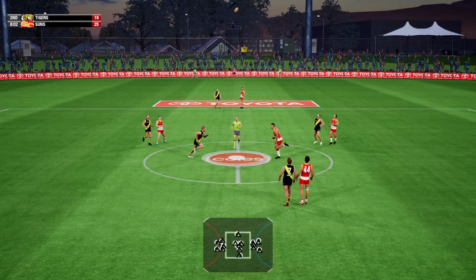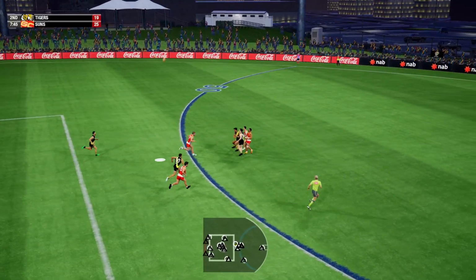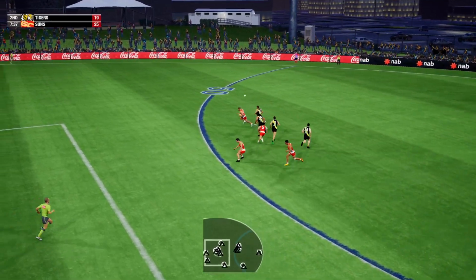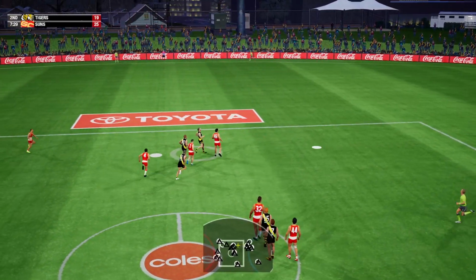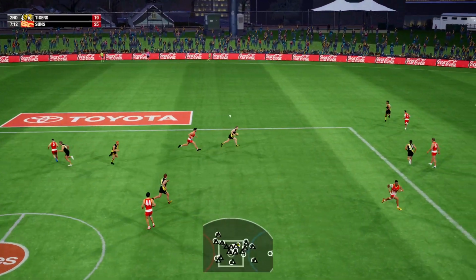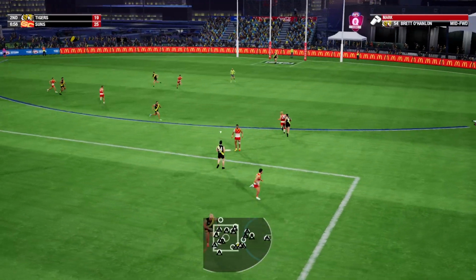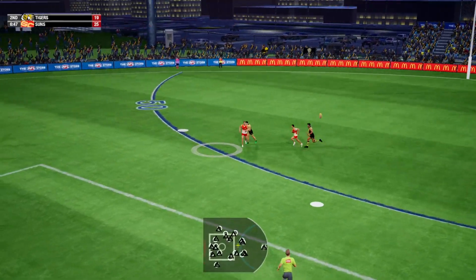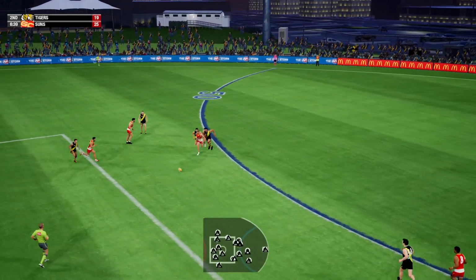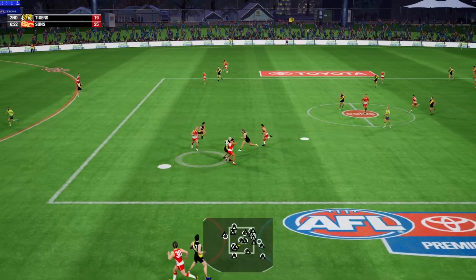About to resume hostilities. Moore hurls it away. Kicks out of the congestion. Ball hits the deck. Just put it on the boot. Ball spills. Got the hands free. Is in his possession. A solid mark from 54. Chips it towards half forward. Gathered by Harbrow. Hacking it out of there.